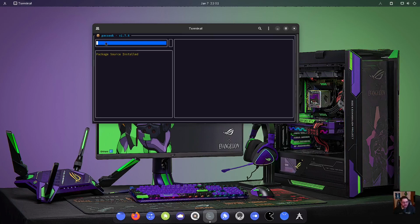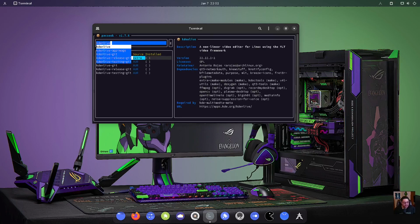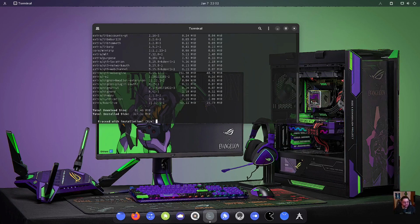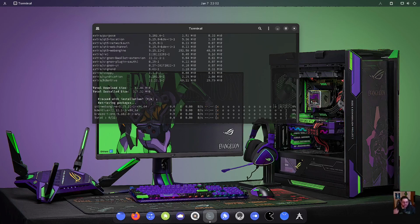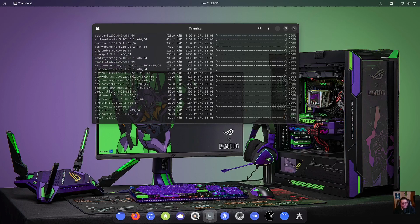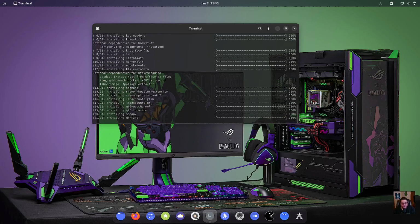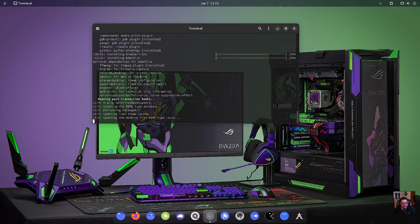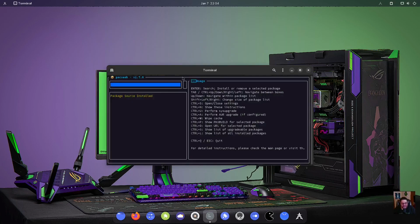We're going to enter. We're going to put in our password. And yes, we're going to hit enter. And there we go. It's installing Kdenlive. And it's doing what it's doing. So anyhow, there's your PackSeek. It looks just like that.